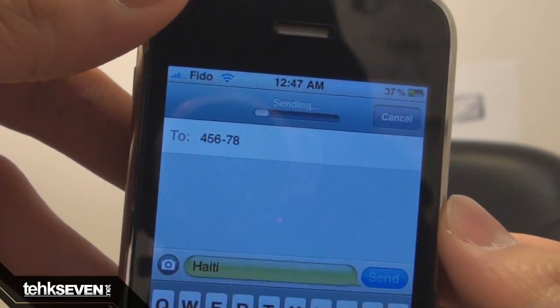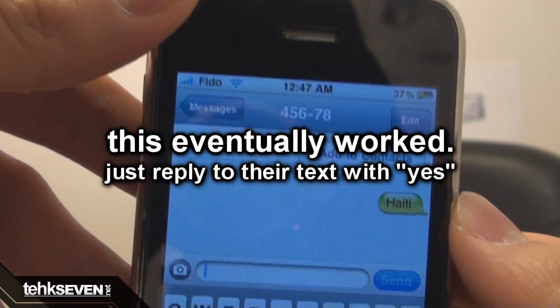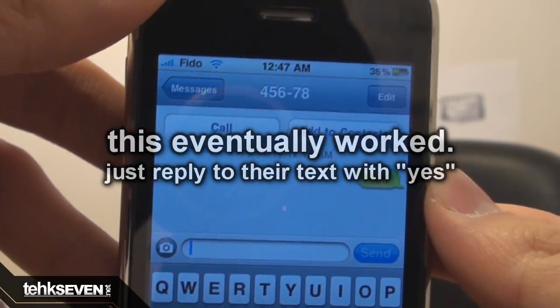I'm on Fido, so let me just see if this works. Okay, here we go. Sending. Sent. Hopefully this works. I'm not really too sure if this worked for me. But yeah, I definitely encourage you to do the same. Please spread the word on Facebook, Twitter, email, IM, wherever.